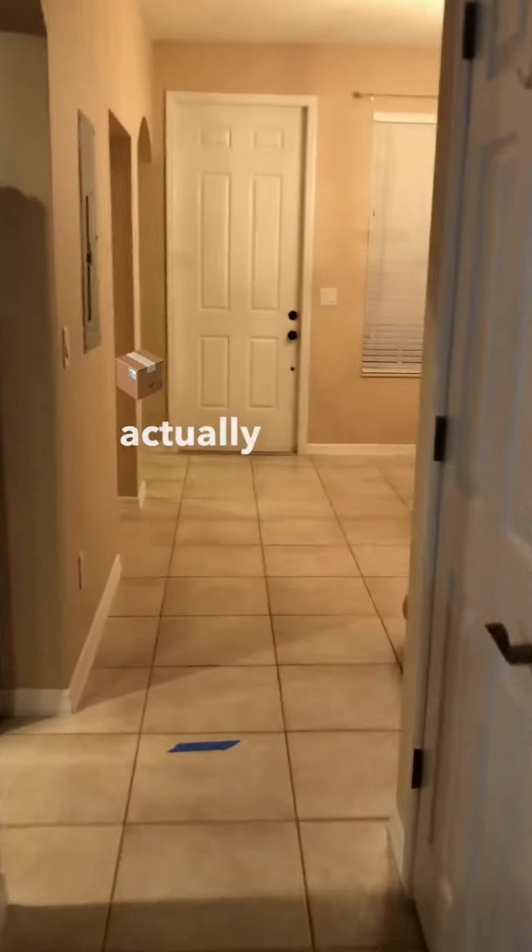Carpet's coming out of here. We're also going to paint all the walls, so throughout the unit, so walls and the trim and everything, so it'll all be refreshed. Since the owner's actually moving in, this has been a rental.